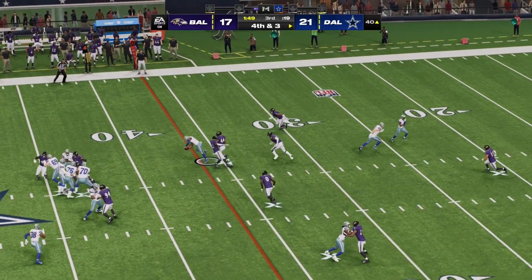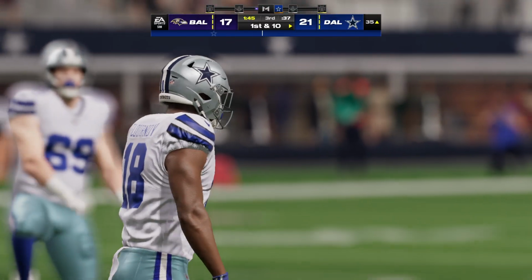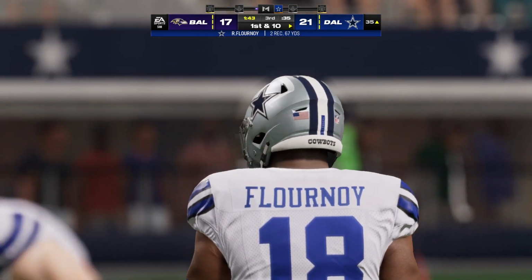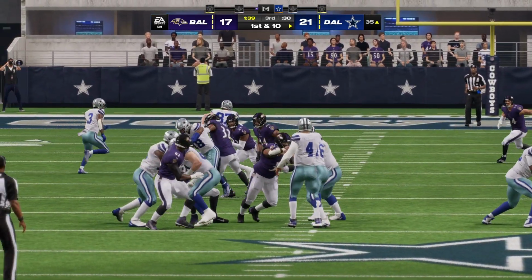Prescott to throw it. Over the middle, it's complete. And he's going to be taken down. Remember, he needed 4 yards. And 4 yards is going to be what he gets as they do convert here on fourth down.